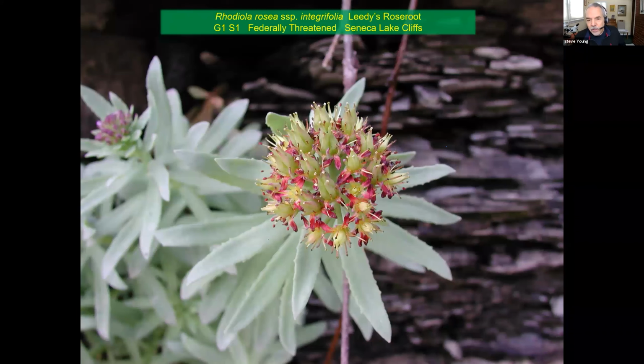All right, from communities, I'd like to go to talk about some rare species that we work on in the Finger Lakes and some of the threats to them. And the first one is the one in the picture that I showed, the first slide that I had up. And this is Leedy's roseroot, Rhodiola rosea. And this is a subspecies integrifolia, which occurs in the upper Midwest in Minnesota, and also here on the cliffs of Seneca Lake.